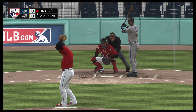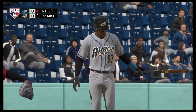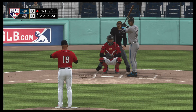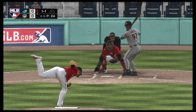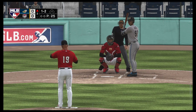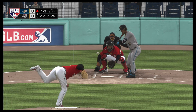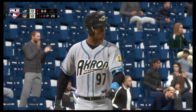Here's the 0-1 pitch. Outside for a ball, 1-1. Right on the inside, Black taken for a called strike. Got him swinging on the split-fingered pitch, and that's out number 1.